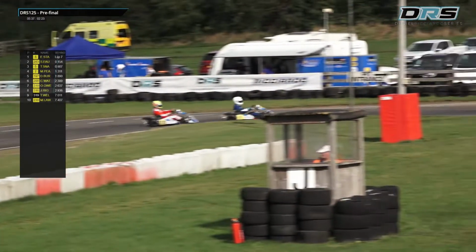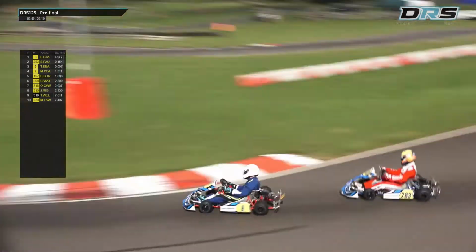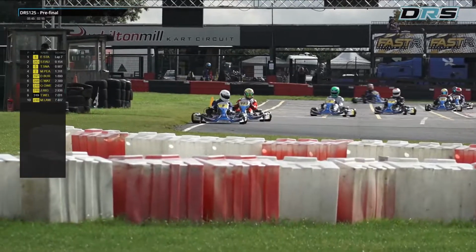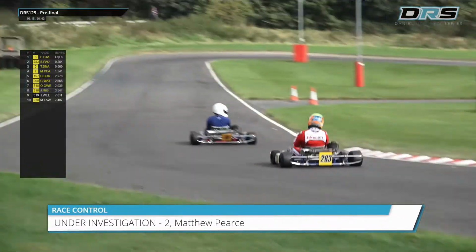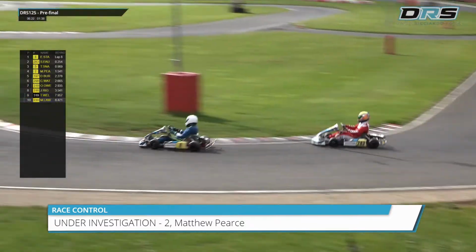Faulkner probably a little bit tidier. He certainly gets on terms with Stanley as they go through the twists and turns. He's very wide there, is Sam Faulkner, on the way out of Paddock. And that's cost him a couple of kart lengths, and Elliott Stanley has a little look over his right shoulder.